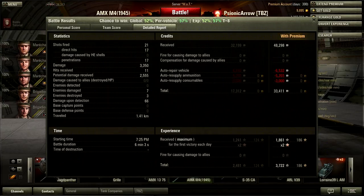And well, that's what you get with the AMX M4 1945. Lots of penetration, good maneuverability, and lots of fun in my opinion.